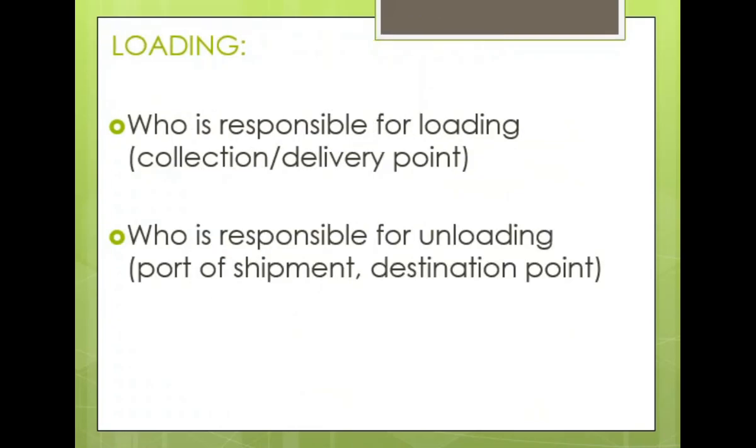When we say loading is a point of concern to forwarders, what do we refer to? We're talking about who is responsible for loading. The responsibility may either be that of the seller or buyer. So which of the two parties do you work for? Who is responsible for unloading at the port of shipment or at destination? Would the cost accrue to the buyer, or depending on the INCOTERM selected, to the seller, so that you would have to invoice the seller or ensure that that cost is covered.